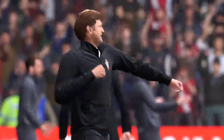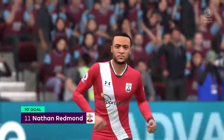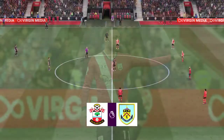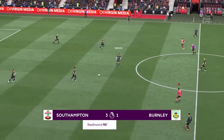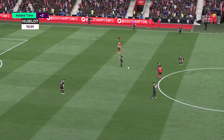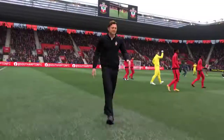Well, no wonder he's delighted. They've been bossing this game up to now. No shortage of goals in this match. 3-1 for Southampton, number 11, Nathan Redmond. And there goes the final whistle. Plenty of positives from a Southampton point of view. Lee, what did you make of their performance?